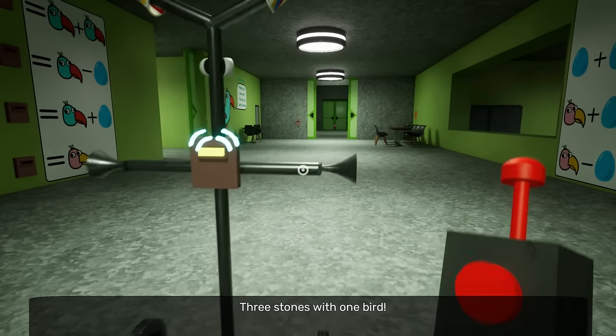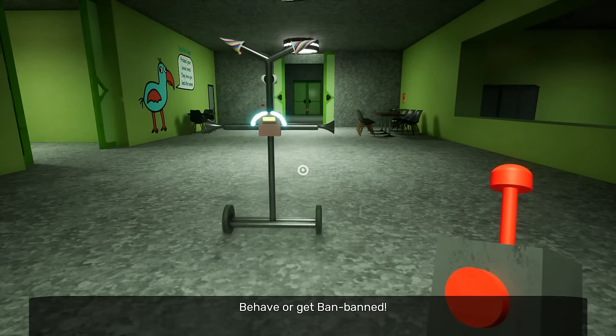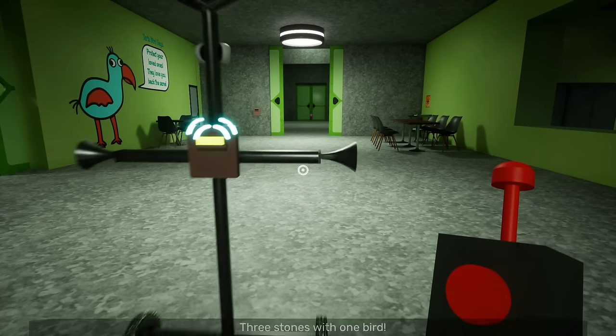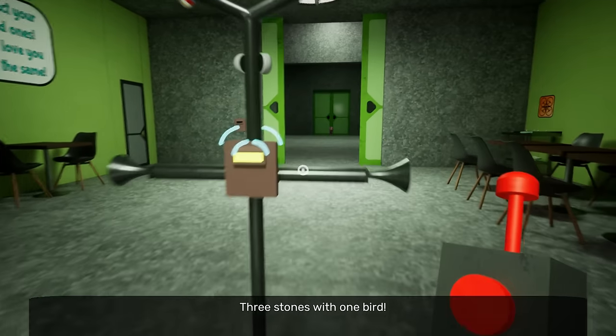Three stones with one bird. That doesn't make sense. Behave or get banned. Also doesn't make sense. Three stones. Well, this isn't gonna get annoying at all.